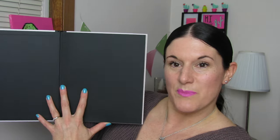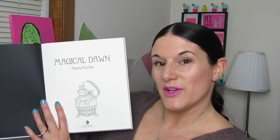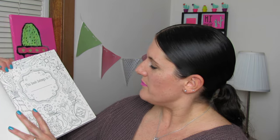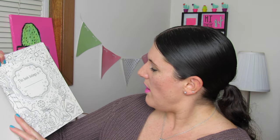It is a hardback book. I really do like that. I don't have many books that have a hardcover, so whenever I get one that has a hardcover, it's just nice. It's a change of pace. So it's black when you open it, and here we have a little frog. Now the paper is not white, you guys. It has sort of a yellow tint to it, which I'm okay with. Oh, this is pretty. This book belongs to, and we have crystals and perfumes and potions and all these pretty things here.